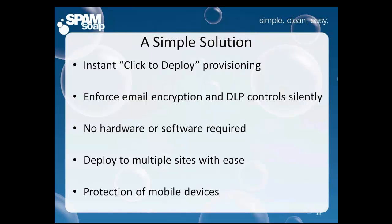So we're going to get into the product, and I'm going to allow Ian. Again, Ian is my friend from McAfee, and this product is powered by McAfee. So I'm going to let Ian show us the tool, how you as a user or as an administrator would get in and configure it, and just how easy it can be. Ian?